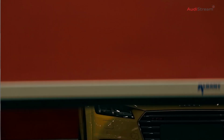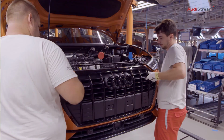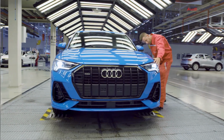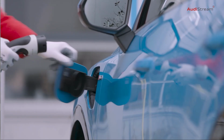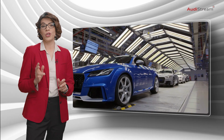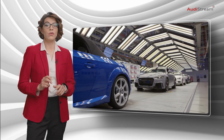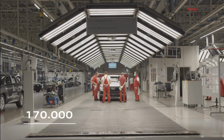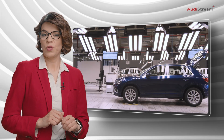5,100 people. Currently, the top models of the premium compact SUV category, Audi Q3 and Audi Q3 Sportback, are being manufactured in Europe, from which mild and plug-in hybrid models with electric drive are also being built here. We also produce the 3rd generation of the legendary Audi TT Coupe and Audi TT Roadster. Every year, more than 170,000 cars roll down from our production lines from Europe to the world.